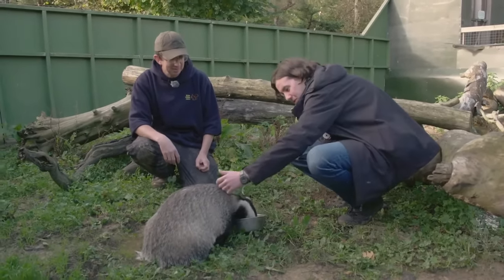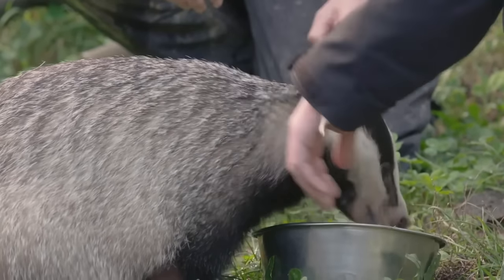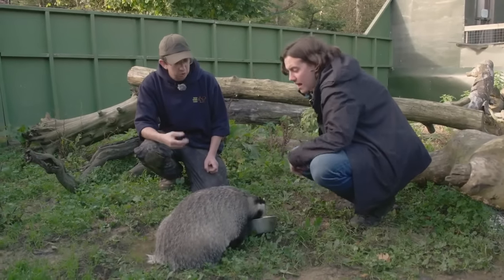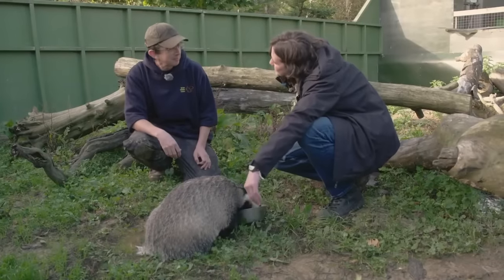Even just looking at the fur here, you can see the different tones of grey that you wouldn't normally appreciate seeing badgers in the wild. And it's quite coarse, isn't it? It is. It's not a soft fur, it's a coarse fur. Very coarse. Very noisy eaters as well.